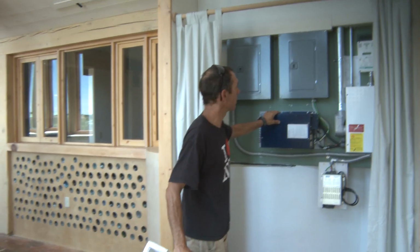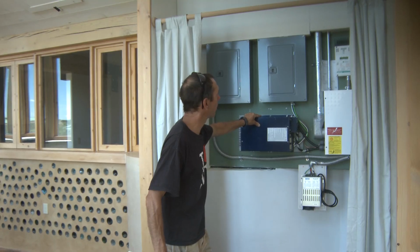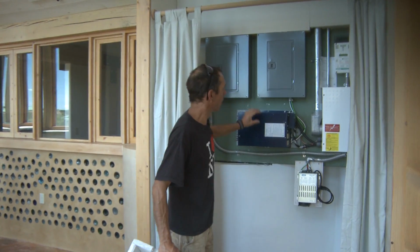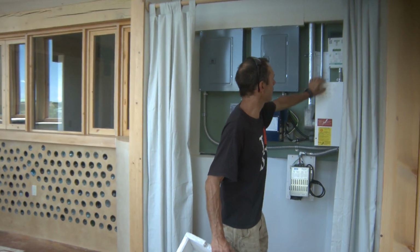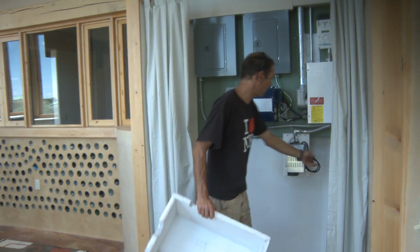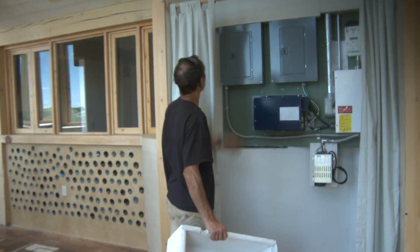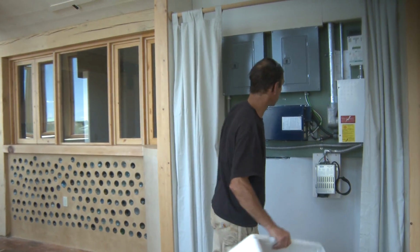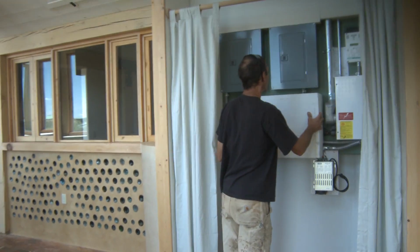This is an older inverter, a modified sine wave. It's going to be upgraded to a sine wave in a month. You've got your DC and AC load centers and DC disconnect right here, and your charge controller. And this is an external battery charger, which you can plug into a generator if your batteries are ever low. I'm going to be building doors here in a little while and adding a washing machine right here as well, because this is the house we're moving into.